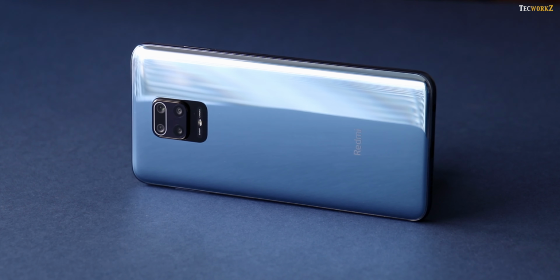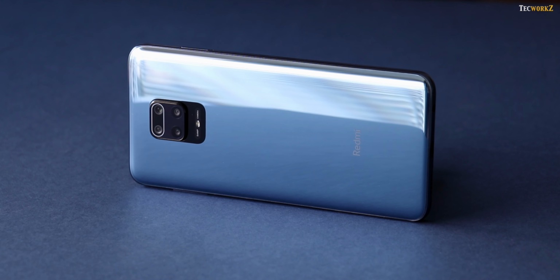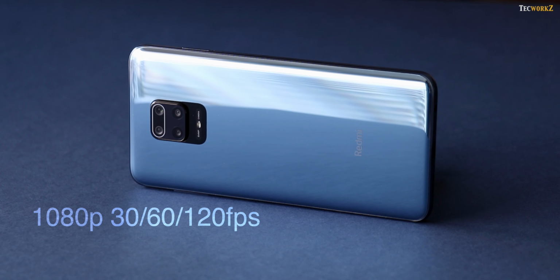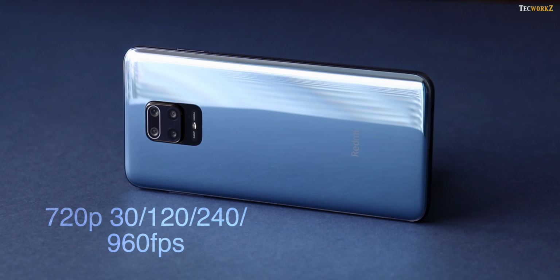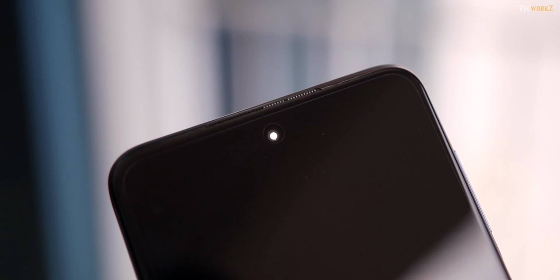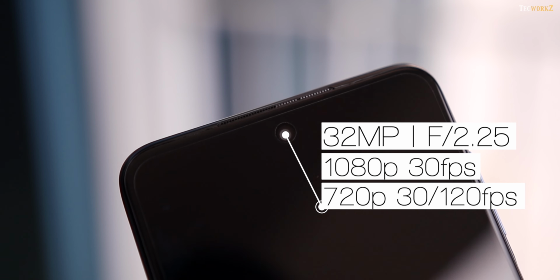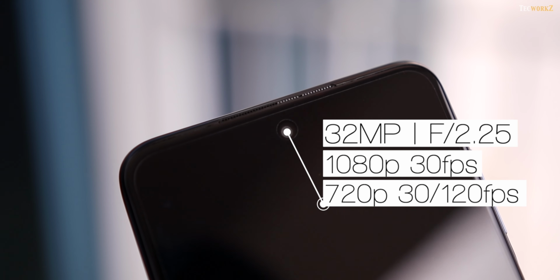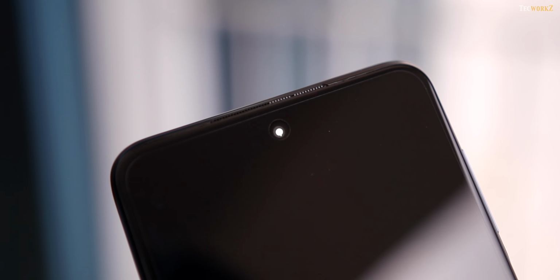With the primary camera, you can shoot 4K unstabilized videos at 30 fps, 1080p videos at 30, 60 and 120 fps, and 720p videos at 30, 120, 240 and 960 fps. At the front, we get a 32 megapixel selfie camera with f2.25 aperture. It can take 1080p videos at 30 fps and 720p videos at 30 and 120 fps.